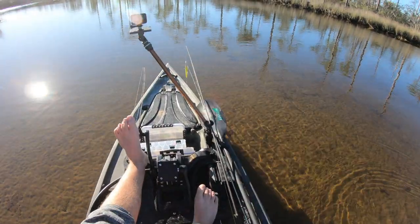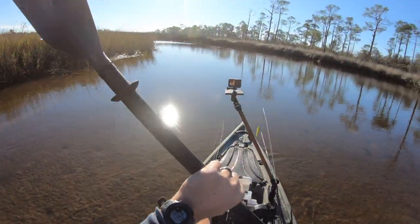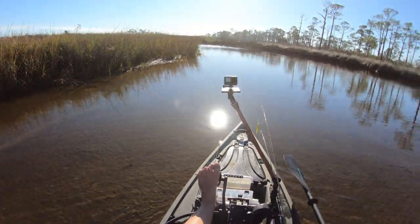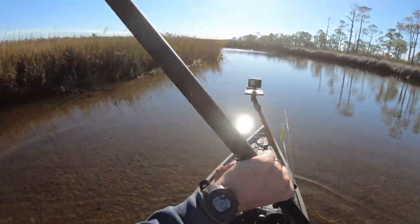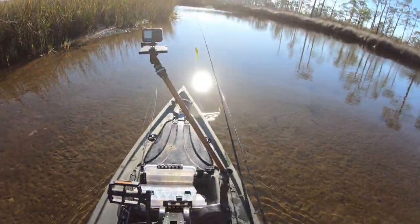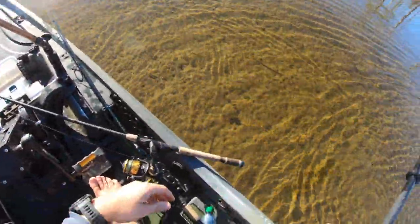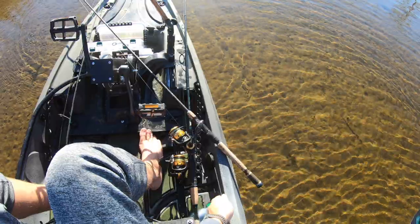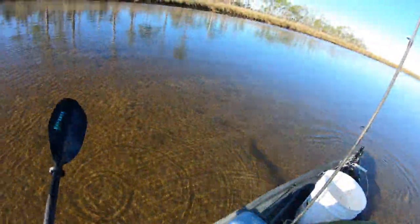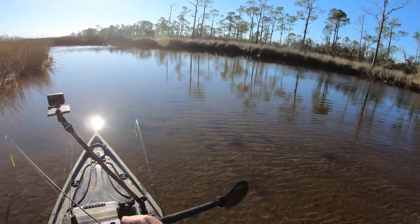GoPros will drive you crazy sometimes. But we're coming up on the second spot now. This is the deepest hole of this whole creek. And when I say deep out here, it's all fairly relative. Like this hole I consider deepest. The deepest hole is probably, I don't know, 7-8 feet deep. But it gives these trout a place to get into some deeper water, try to stay a little bit warmer.